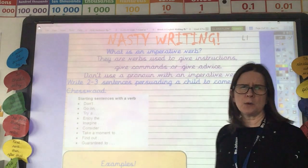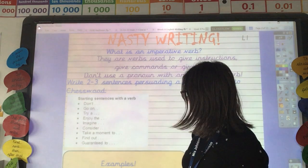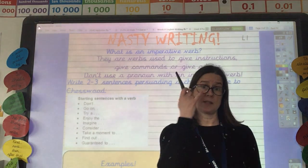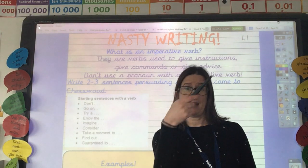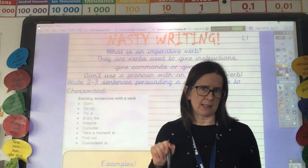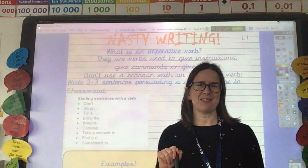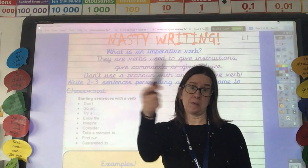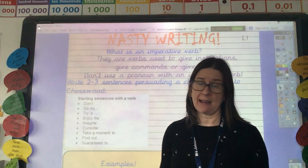I'm just going to give you an example that I might use. I was thinking about the fantastic sports facilities we've got at Chesswood, this great big playing field. I'm in my classroom today, by the way, you might have noticed. It's not Miss Hill's classroom, it's mine. And so out of my window I can see that lovely big playing field that we're lucky enough to have.